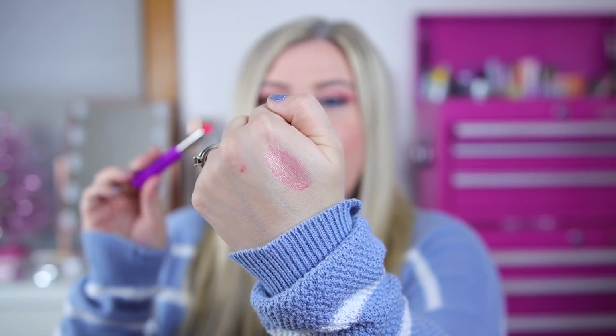So I'm totally new to this product from them, so I'm not sure if all of their lip balms are the same color. Maybe they have different flavors. I have no clue, so you guys can let me know down below. But so far, I've been just really loving a good lip balm lately with a little bit of color, so I'm pleased with that.